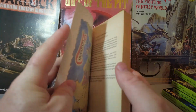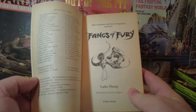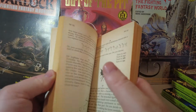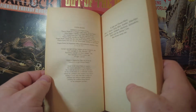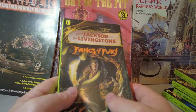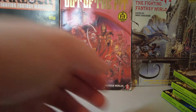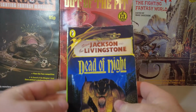So inside Fangs of Fury, apart from the map, the author of the book was Luke Sharp, and again David Gallagher is the artist throughout this book. This book was published again in 1989. So that's Gamebook number 39, and it's Fangs of Fury. So this is the last gamebook of the section, you're probably pleased to know. So we've run down 9 of them. Number 10 here is Dead of Night.